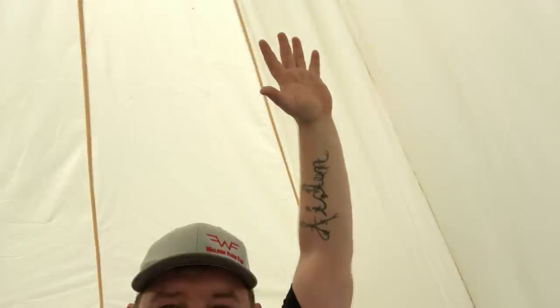Pretty funny. So yeah, that's one of the biggest things I love about this yurt, being able to stand up in it. Look at all this room I got. I got my hand as high as I can go. That's awesome. So all this room to stand around with your friends and hang out while you're camping.